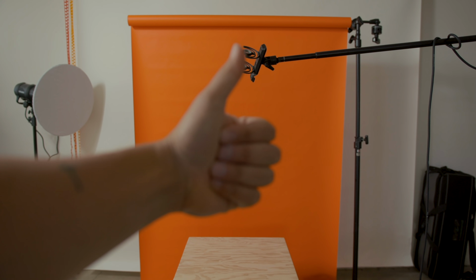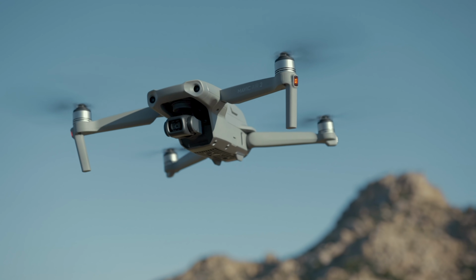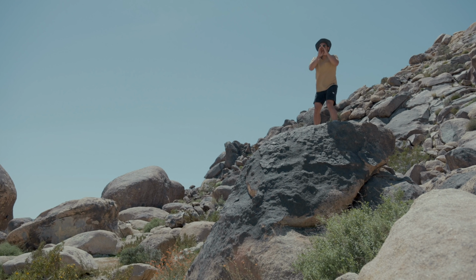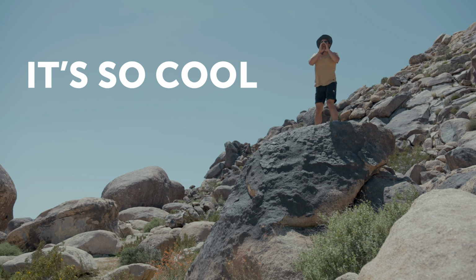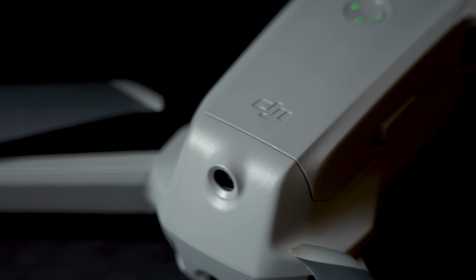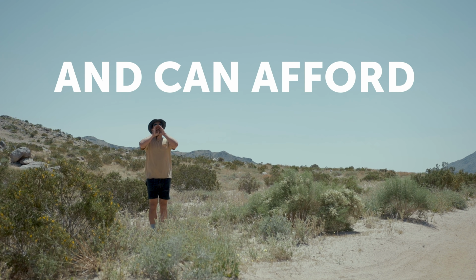What is up, everybody? As you know, DJI just dropped their new Mavic Air 2, and this thing is pretty darn cool. It's so cool! For $799, you get 4K 60 recording, you get 48 megapixel photos, and you also get HDR video. Insane. But a spec sheet, although important, can be misleading.